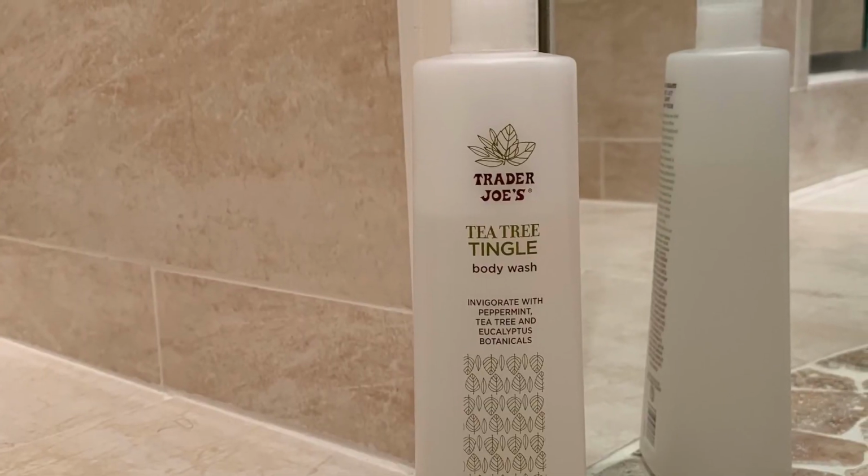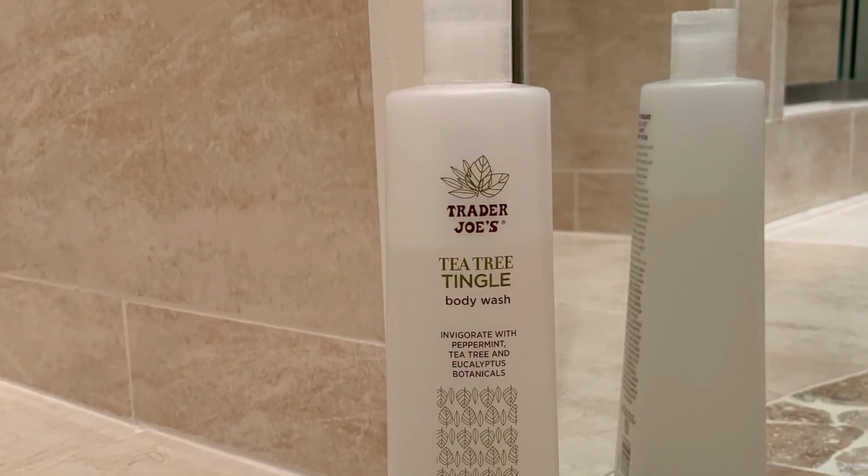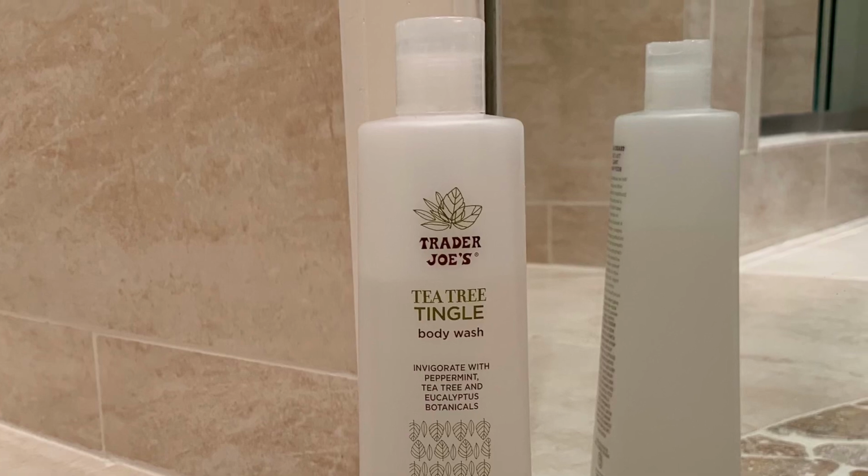So what I like most about this is that it has the tea tree oil in it so that it's going to really naturally cleanse and remove the bacteria from your skin, as well as it just being a soap. And the best part about it is that it's cooling, hence the tingle. I wouldn't say anything tingles when you use this soap, but it for sure has this really nice cooling effect, especially if you put it on your shoulders and your back.